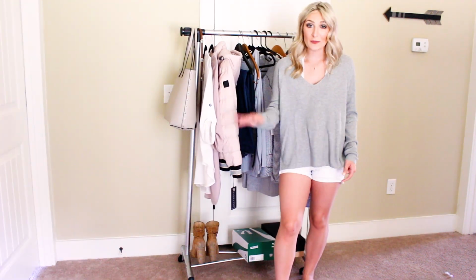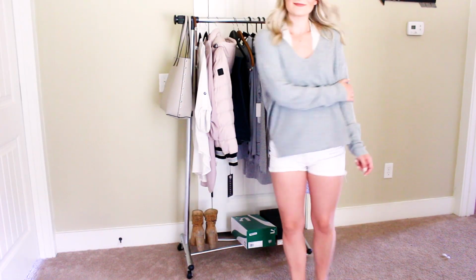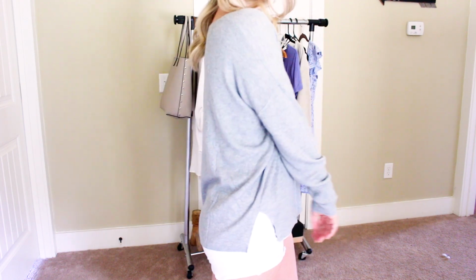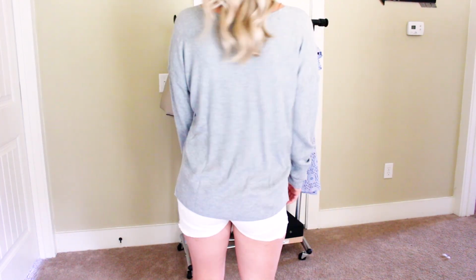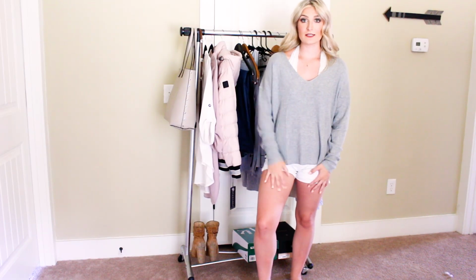Right, next up is an absolute fall must-have. This is just an easy gray pullover top, little sweater. You can pair this with so much. You can layer it, you can put a little scarf with it, and I would literally wear it just like this with a little bralette, some jeans, even some leggings.